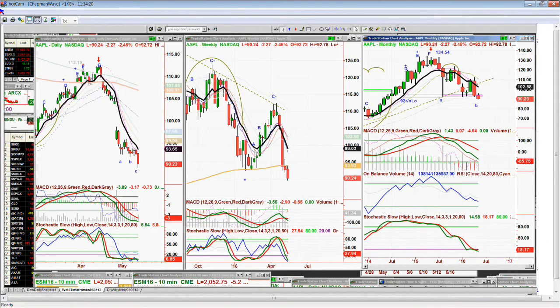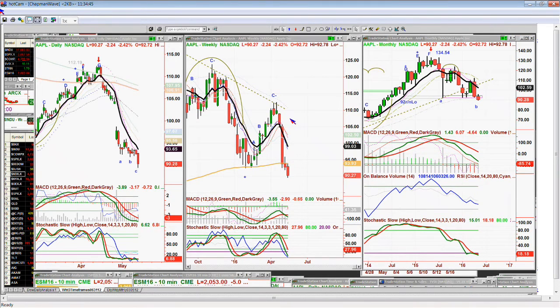The move below into 90.23 says to me it's under the 200 period exponential moving average. There's just a lot going on that says Apple is under intense selling pressure now. It's completely different to the buying pressure. And therefore, all I could say is that if you were wanting to play a bounce, then let's see how the low today is 89.47.